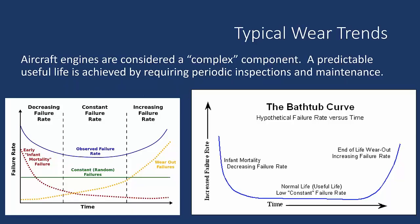All right, so an aircraft engine is considered a complex component. It has a predictable useful life, achieved by requiring periodic inspections and maintenance. The minimums for that periodic inspection and maintenance are mandated by the FAA and the engine manufacturer. Overall, these two charts overlay. The one on the left shows all of the failure modes that are possible. The chart on the right is called the bathtub curve, which is basically the average of all the different failure modes. Key thing to remember: engines fresh out of overhaul, or any level of heavy maintenance work, put you onto the bathtub curve in the infant mortality region, which is the front of the curve.